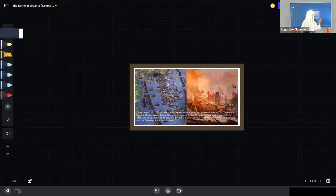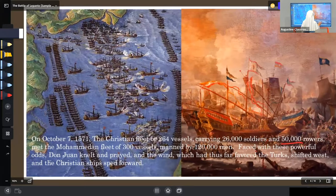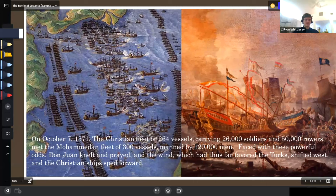However, we're finished with character analysis. Let's look at the actual battle. Mr. Whittlesey, why don't you read this? On October 7th, 1571, the Christian fleet of 264 vessels carrying 26,000 soldiers and 50,000 rowers met the Muslim fleet of 300 vessels manned by 120,000 men. Faced with these powerful odds, Don Juan knelt and prayed, and the wind, which had thus far favored the Turks, shifted west, and the Christian ships sped forward.